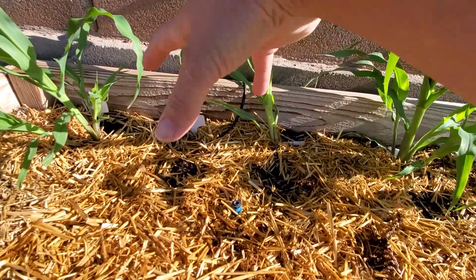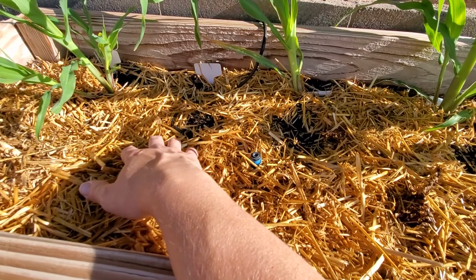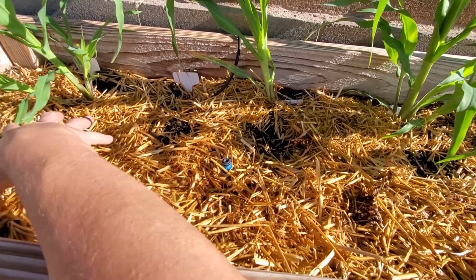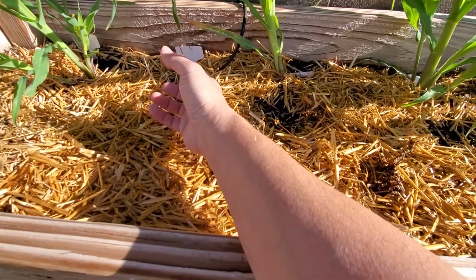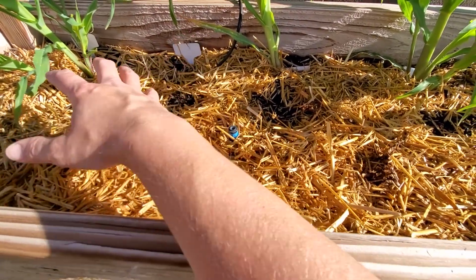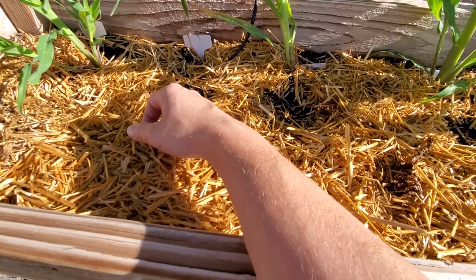And corn gives these deep, deep roots. And when I flip this bed after this corn, this entire root thing is going to be just completely overrun. I could probably pick up, and all the soil is just going to be completely packed with corn roots.